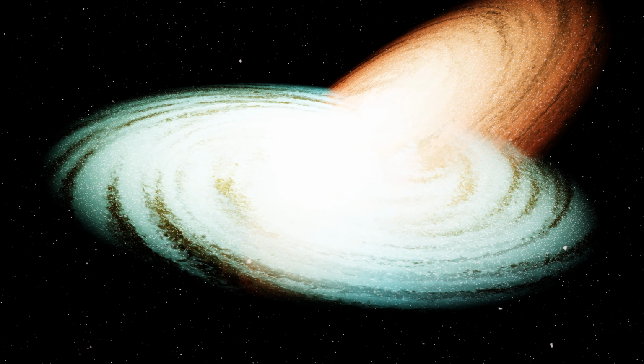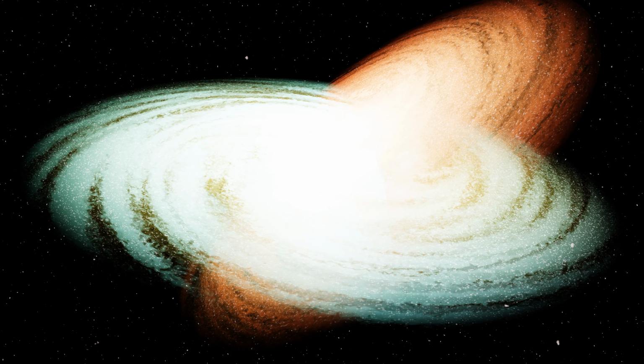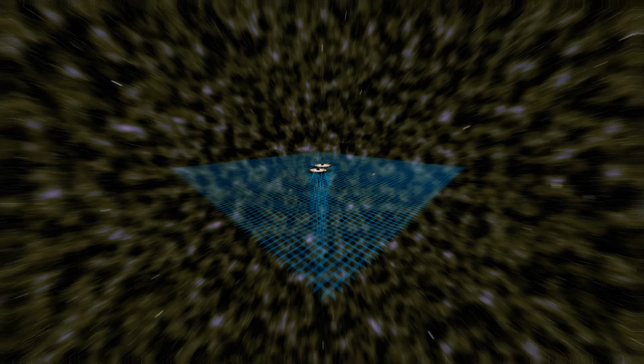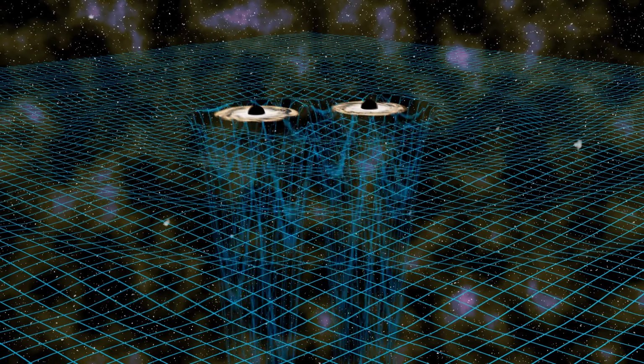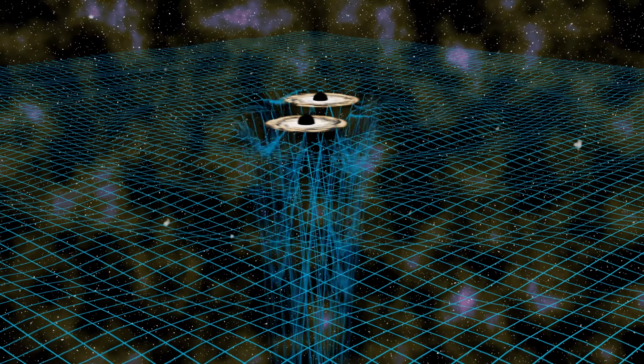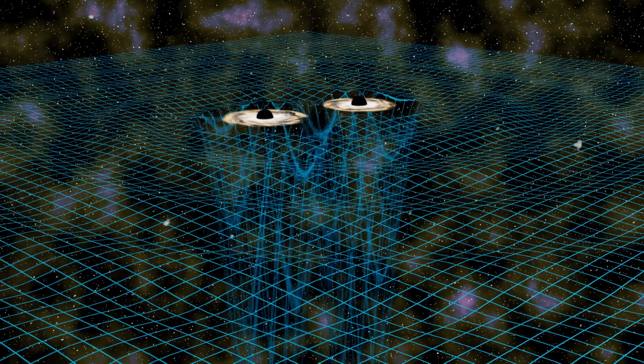These black holes do not form from stellar collapse like the LIGO black holes, but by merging with other galaxies. And galaxies are merging all across the universe, and when they do, so do the black holes at their centers, forming supermassive black hole binaries.